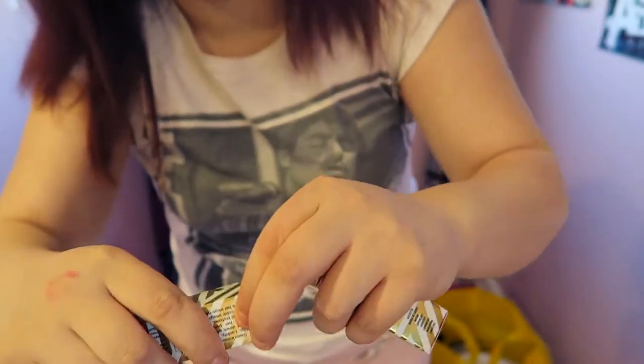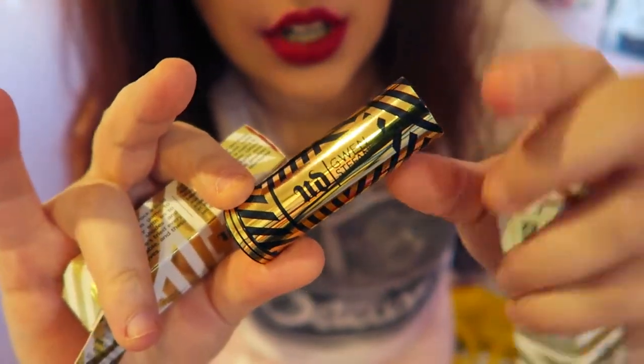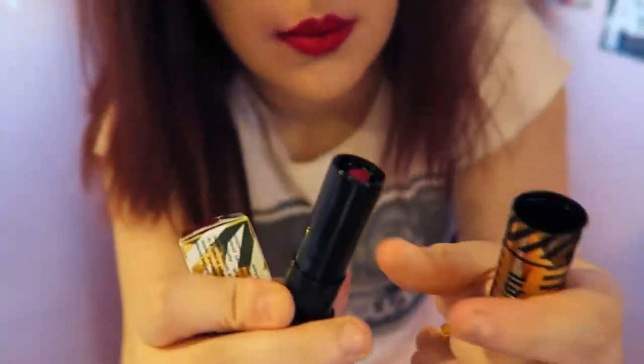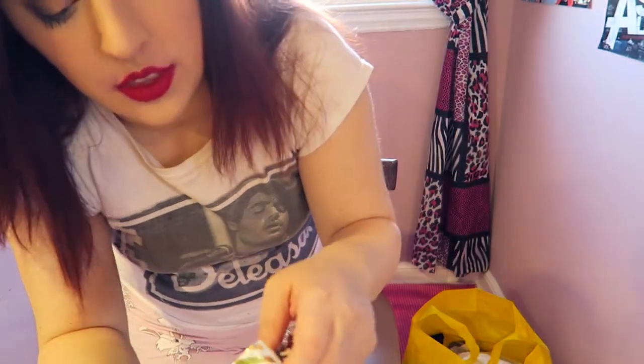And, you know, I did open one of them, which I'm wearing. And I want to show you what it looks like, which is pretty cool packaging. I love it. It's absolutely amazing, the colors and stuff. Can't wait to wear the other one, definitely. And, ooh, I can't get it back in. That's what she said.